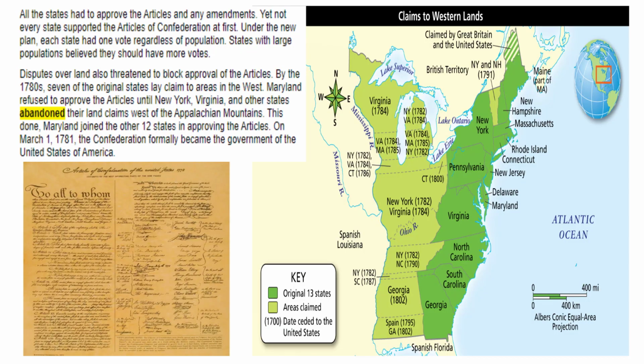All the states had to approve the Articles and any amendments, yet not every state supported the Articles of Confederation at first. Under the new plan, each state had one vote regardless of population. States with large populations believed they should have more votes. Disputes over land also threatened to block approval of the Articles. By the 1780s, 7 of the original states laid claim to areas in the West, and you can see that pictured on the map here.